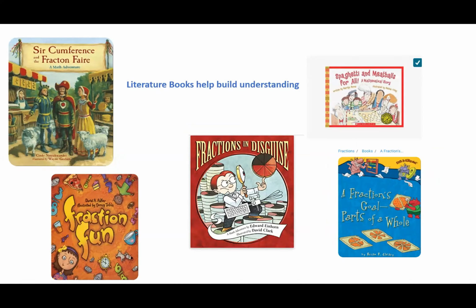And fractions and literature, math and literature, for me is really another great interest of mine. So these are some books at your level. Don't get fooled by the cover, because Fraction Fun may look like it's for primary, but it's not. And Circumference and the Fraction Fair, not all of that book will be applicable to your students, but the premise of it is really good. Spaghetti and Meatballs, great. It shows fractions in many ways. So these are just some of them. And then there'll be another book that I'm going to include that deals with decimals. So these are just some resources for you.